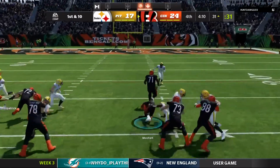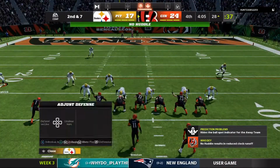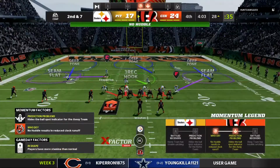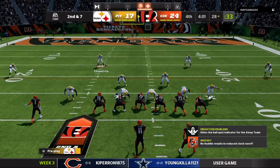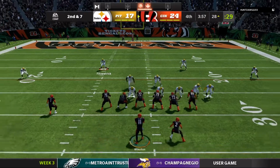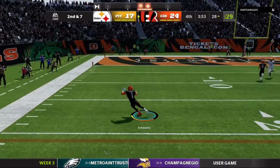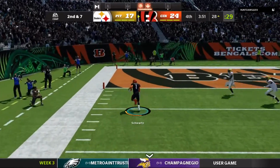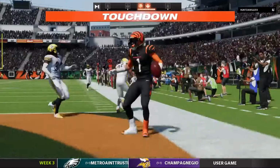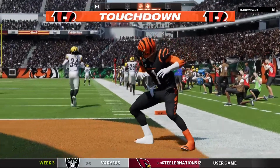Running the counter with Mostert, and he'll work this forward for about 3 at 2nd down. If nothing else, they've already taken a couple minutes off the clock here as they come up 2nd down. Winston now. Got an open man, it's Schwartz. Touchdown Bengals. Jameis Winston with his 4th touchdown pass of the afternoon.